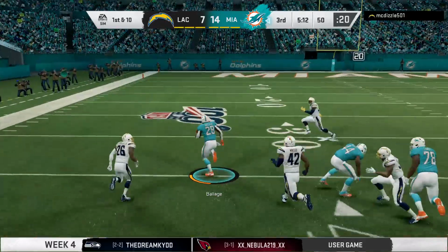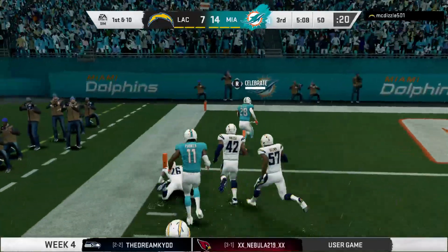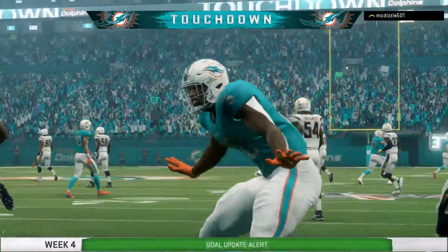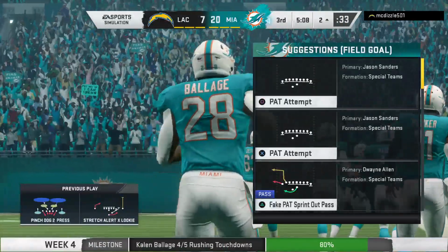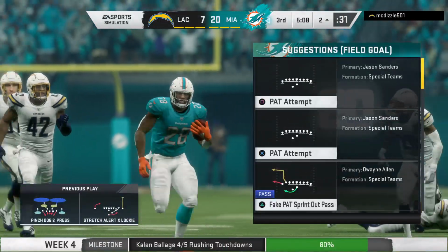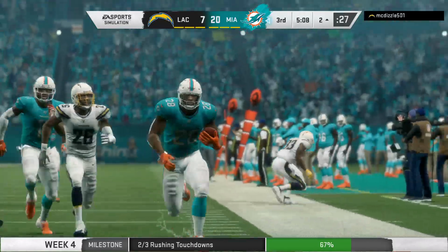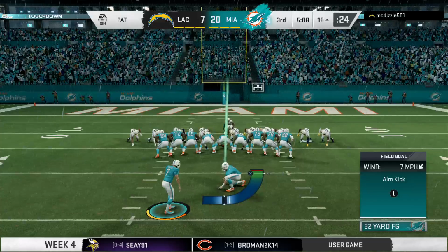Malage. And some space here. 20. And he'll take this into the end zone for a Dolphins touchdown. Kalen Balaj with his 2nd touchdown of the game, 4th of the year. And the Dolphins are able to extend that advantage. Sanders on for the extra point.